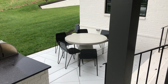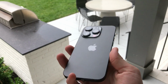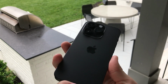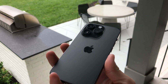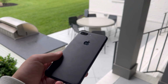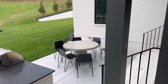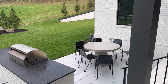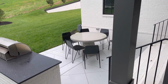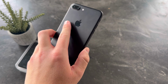So here's what video looks like on the iPhone 7 Plus, and let's try focusing on my phone so you can see the details. Even though the video quality isn't really that bad, it doesn't compare to the one on the iPhone 14 Pro. Now here's what video looks like on the iPhone 14 Pro just for comparison, and as you can tell, it is a huge difference from the iPhone 7 Plus. It does look like the lighting is a lot better on here, and the colors seem to be a lot more accurate. So overall, you can see that the camera on the iPhone 7 Plus isn't all that good.